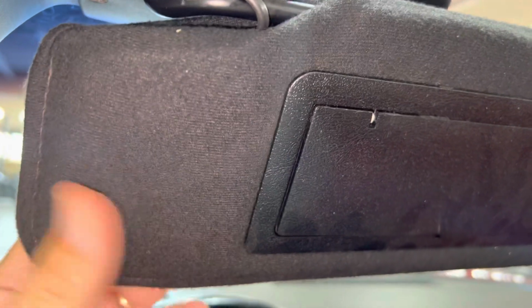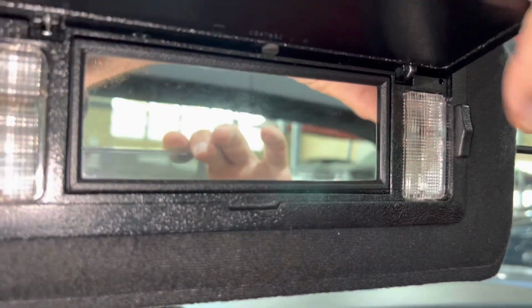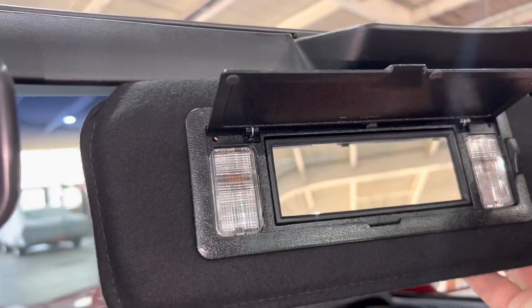Now I will show you this too. Usually these visors have a little factory crease right there, and it's usually just hanging, flapping straight down. This is probably the best visor I've ever seen on a C4. Here's our mirror. Light's not coming on there. Not sure why. And I'll show you the other visor. And look how the flaps are still staying good. Lights don't work, but that's kind of a non-issue here.